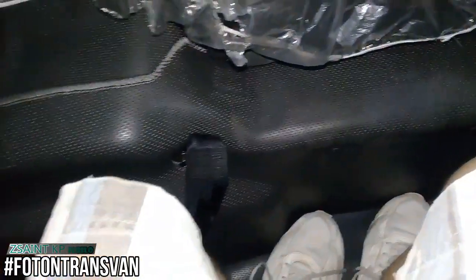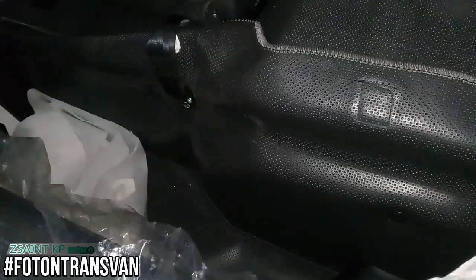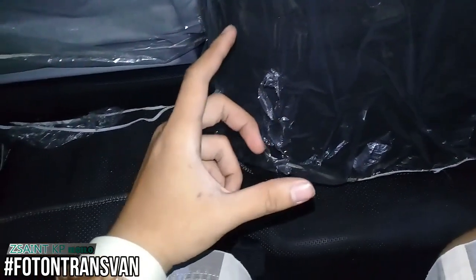Now, as you climb in on the first row of the Traveler, well, what can I say about this? I have no room to stretch my feet underneath the driver's seat, because usually you don't have any space because the engine is located in the middle, under the seat. I have plenty of leg room and plenty of headroom.